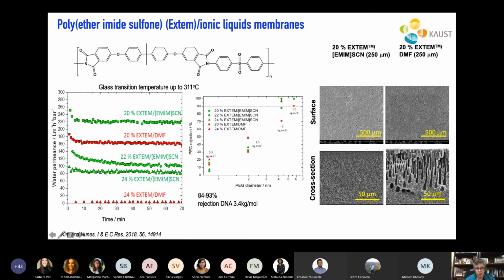Then this was the other polymer that I mentioned. This is a commercial polymer. The conclusions are more or less the same as we saw before with the ionic liquid. We have a very sponge-like cross-section structure, and with the DMF it is a more open structure.